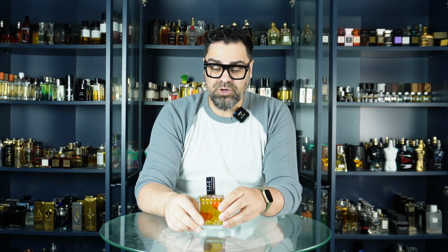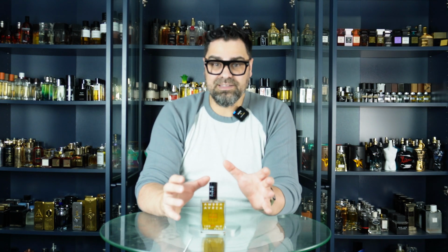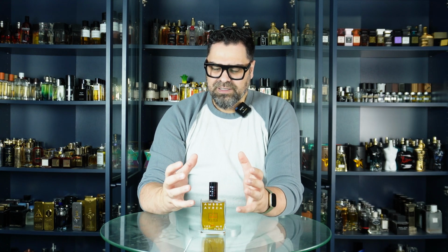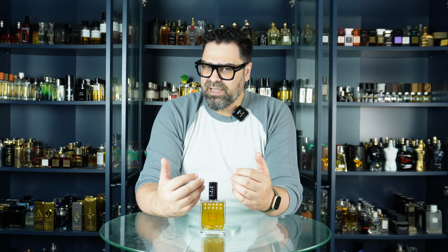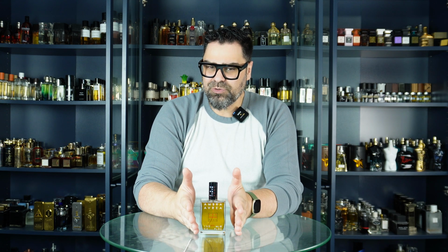Really good. If you want to know what amber smells like, yeah, there's a little bit of myrrh here and incense and a few other things that kind of go in and out of the scent to make it a little different. But yeah, you can get a real grasp of what a strong, big, bold amber would smell like. This is it right here.